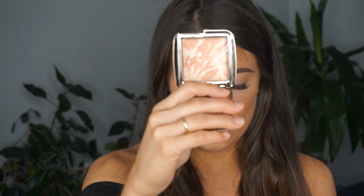Alright guys, I'm back from doing my brows, and now we're going to really quickly finish up the face. It is literally just, I'm just going to add some blush. This is the Hourglass Ambient Strobe Lighting Blush in Brilliant Nude. It looks like this. It is really pretty, really glowy. So I don't want, like I said, a lot of powders, but this one, it doesn't even look like powder on the face at all.